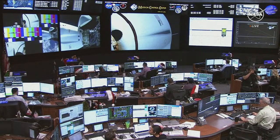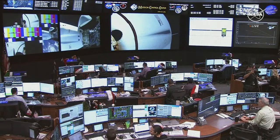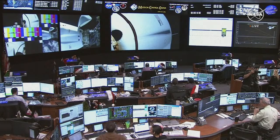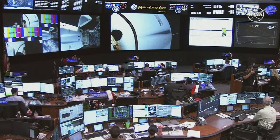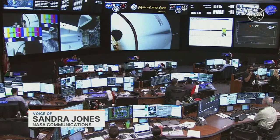So again, everything looking good for an on-time departure of Dragon from the International Space Station. We are targeting 4 p.m. Central for the undocking command to be sent. And once that command is sent, umbilicals will retract, and then we'll look for 2 sets of 6 hooks from the International Space Station to be released from Dragon. After this, 2 short undocking burns that will last just a couple of seconds will occur, and we'll be able to see the physical separation of the vehicle at that point.